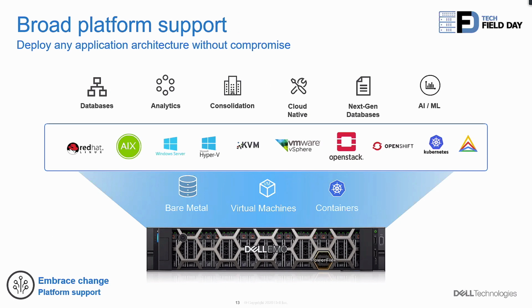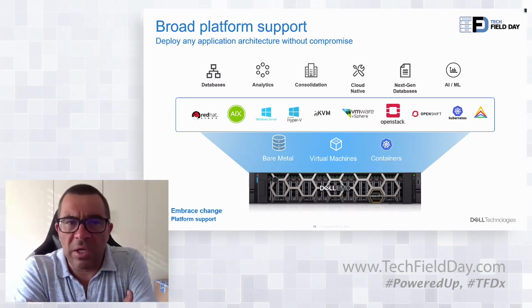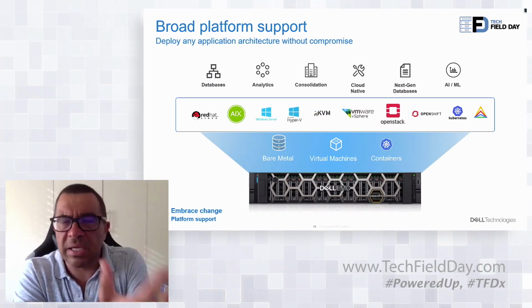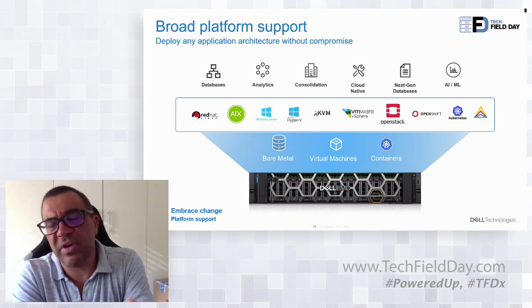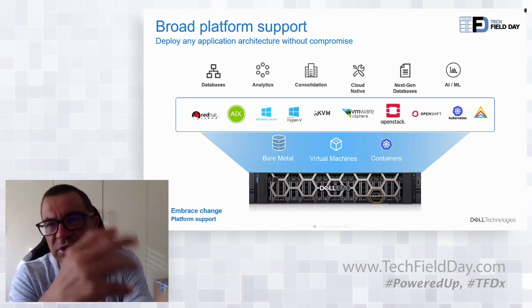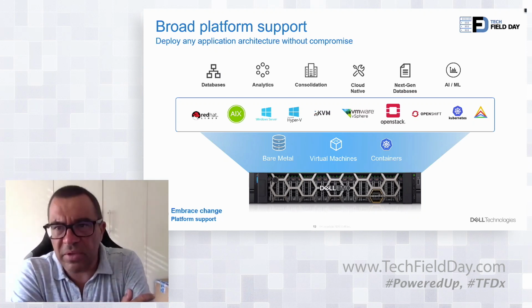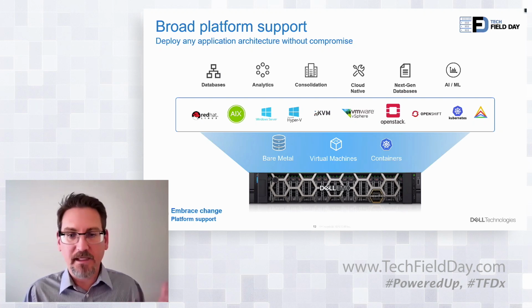The operating system of your platform, is it based on Linux? If I build an HCI configuration, can I run bare metal applications on top of it? For example, if I have Cassandra, can I use Cassandra directly on top of the operating system, or do I need another virtualization layer on top of it?